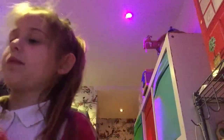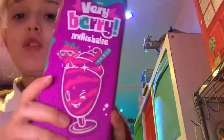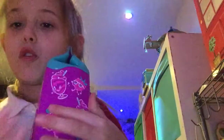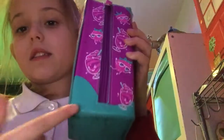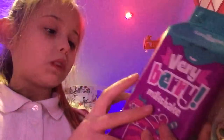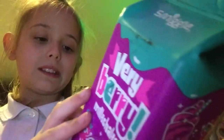And this is another one of my pencil cases, and it is very berry, and it is milkshake. And that's the only bit that really smells, and that definitely smells of berries. And then we've got some more milkshakes and berries, same as the back. It's like a little water scene there. And this one says ingredients: 100% goodness, 110% fun, may contain traces of pencils and sharpeners.